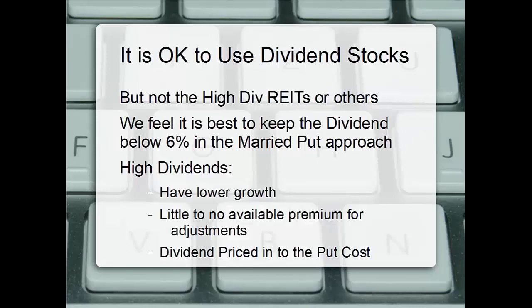In the radioactive trading techniques, it is okay to use dividend stocks, and that's discussed in the blueprint, but not the high dividend REITs or other high dividend paying stocks. We feel it is best to keep the dividend below 6% in the Married Put approach. As we've seen with high dividends, we can expect lower growth, less movement, which also causes lower volatility to make it harder to get premium for doing the other income methods by selling calls or riskless spread trades and more.